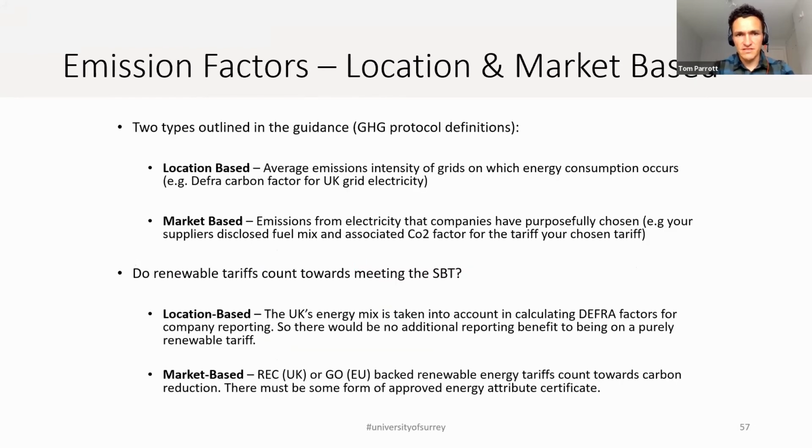Another choice that you have to make in this process is how you report. Location and market-based factors are something that not everyone may be familiar with, very much linked to the Greenhouse Gas Protocol definitions. Location-based would be, if you're working out of the UK, a DEFRA-based average grid electricity factor that is used in company reporting quite commonly.